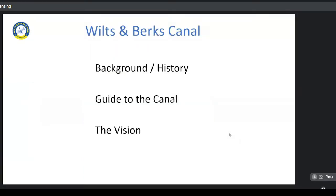So this talk will be split into three sections. There'll be a bit about the background and history of the canal. There'll be a guide to the canal section by section. And obviously, because it's such a long canal, it's only a very sort of overview. And then the last bit will be about what the Trust is trying to do and how it fits in with the waterways around the Wilts Berks Canal.